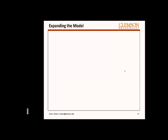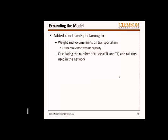So let's expand the model a little bit, right? We started adding some constraints about weight and volume limits on our trucks, because either of these things can restrict the capacity, because we're trying to figure out how many trucks we're going to need. So if I have a weight limit and I'm trying to ship in excess of the weight limit, I need an extra truck or 2. If it's a cube limit, I need an extra truck or 2. Either of these can cause us to require more trucks, which require higher transportation costs.